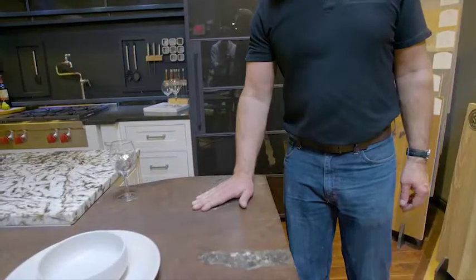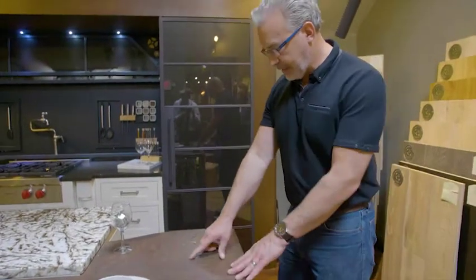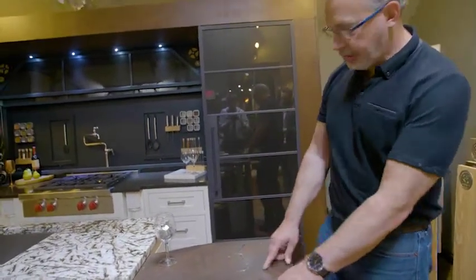This piece here we cut on our sawmill. That's a piece of white oak. We dried this one really fast, and it opened up in the knots and opened up in the grain.